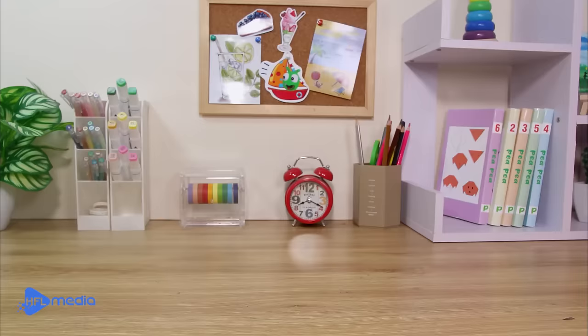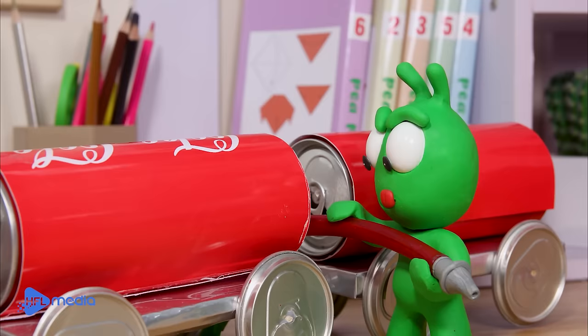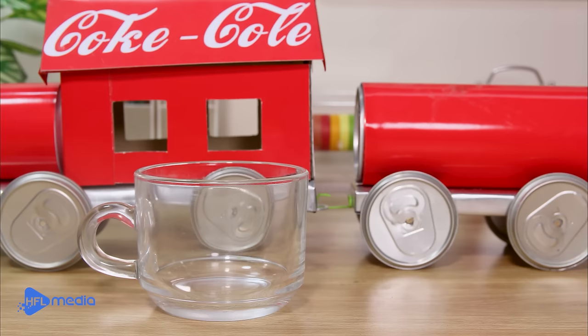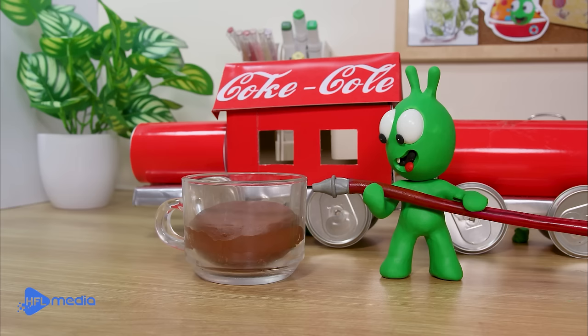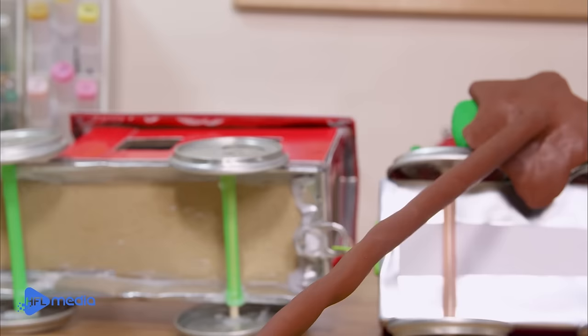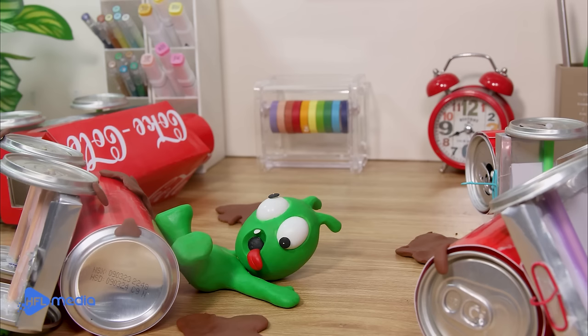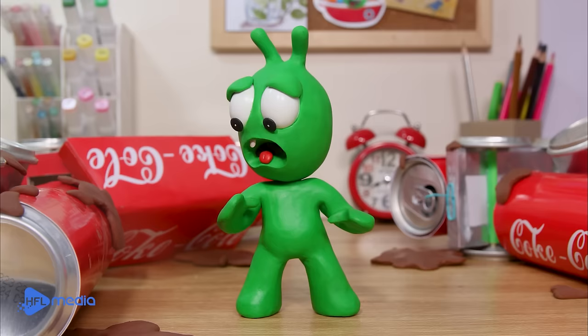Pea Pea has a beautiful Coca-Cola train. Let Pea Pea pour a glass of Coca-Cola for John. Wonderful! The Coca-Cola tastes great, Pea Pea. Pea Pea also wanted to drink Coca-Cola, but he accidentally ruined the entire Coca-Cola train. Pea Pea needs to figure out how to fix it right away.